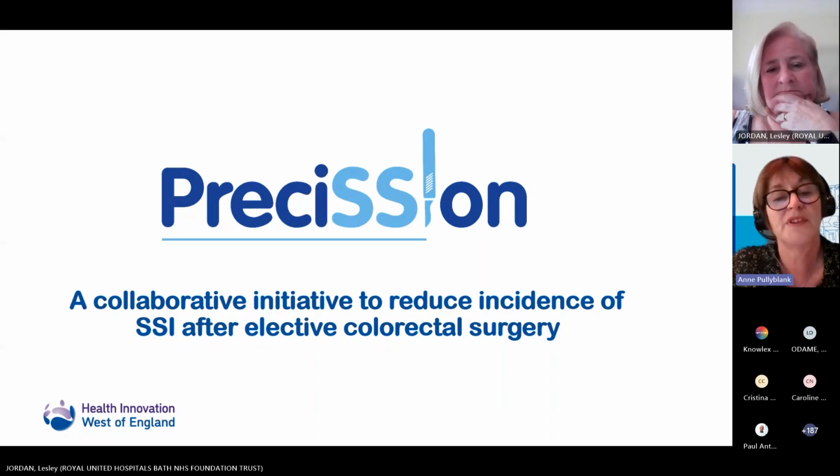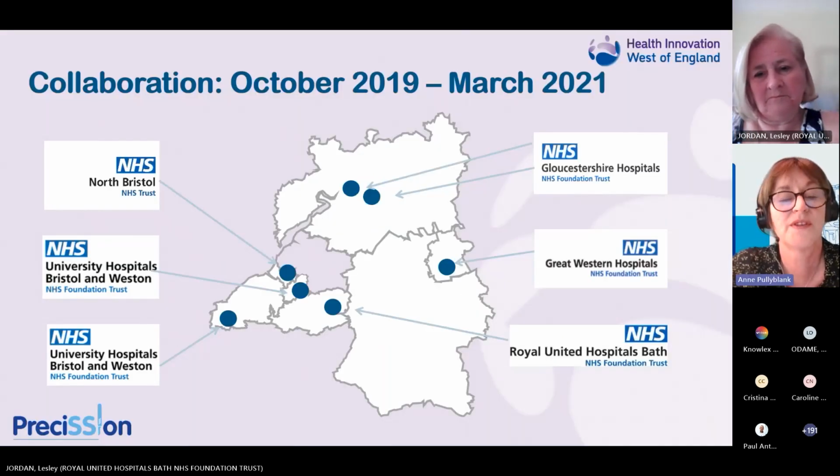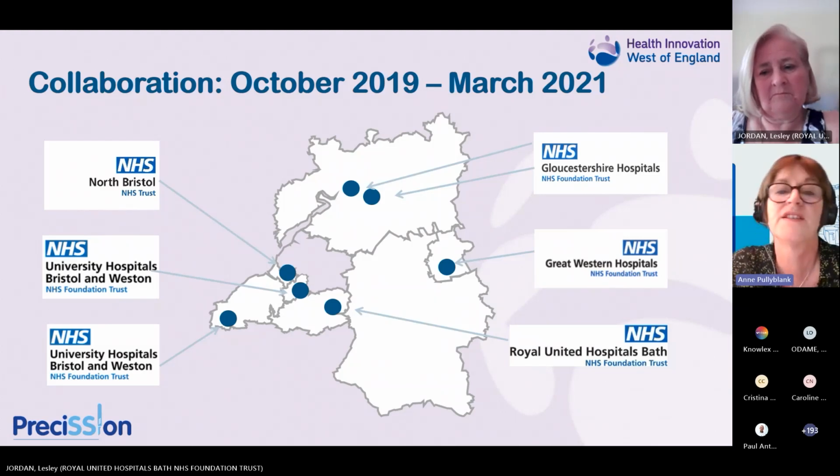And so the PreciSSIon Collaborative was born, which is a collaborative to adopt and spread that work to the 7 hospitals in the west of England, and it stands for Preventing Surgical Site Infection across a region. So the 7 hospitals are shown here. They actually became 5 trusts during the project, and it started in 2019 and ran till March 2021.